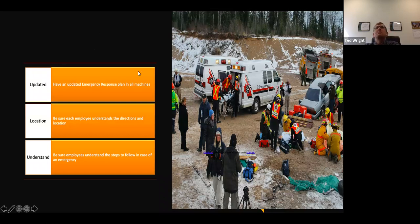Emergency response plan. The emergency response plan, as we talked about, is a sheet that has general directions on what to do if an emergency happens. These are great to have, but it's even more important that everybody knows and understands it. That is the key. So be sure the emergency response plan is up to date, and has the correct coordinates and the correct directions to the job site so the ambulance can make it there.